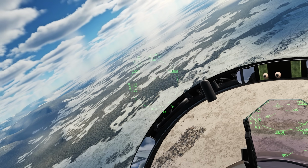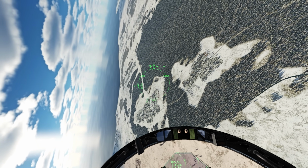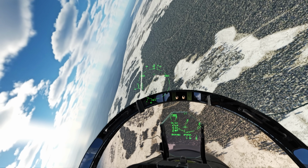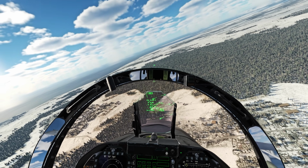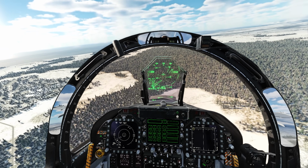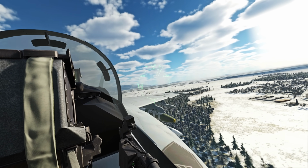There he is at 19 miles. Okay, we have a missile, so we're going to defend here. Look at my eyeballs. That's so crazy. Alright, I'm going to defend down here. Reducing altitude. Get as low to the ground as possible, and then we'll have to deal with that second guy.